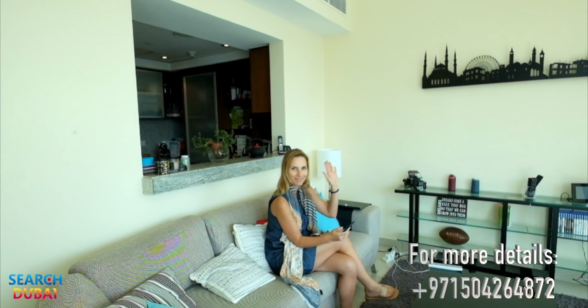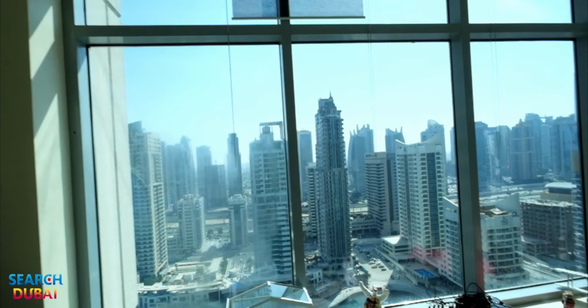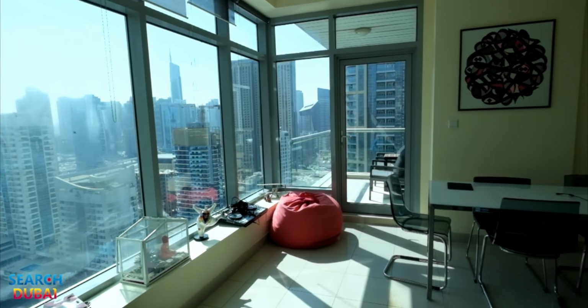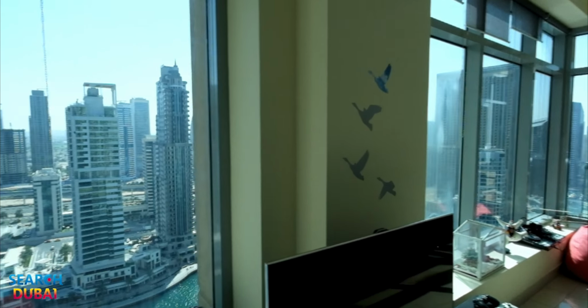And here's the living area. This is Monica. She's the agent who's the best at selling. So living area, dining area, very good spacious size.